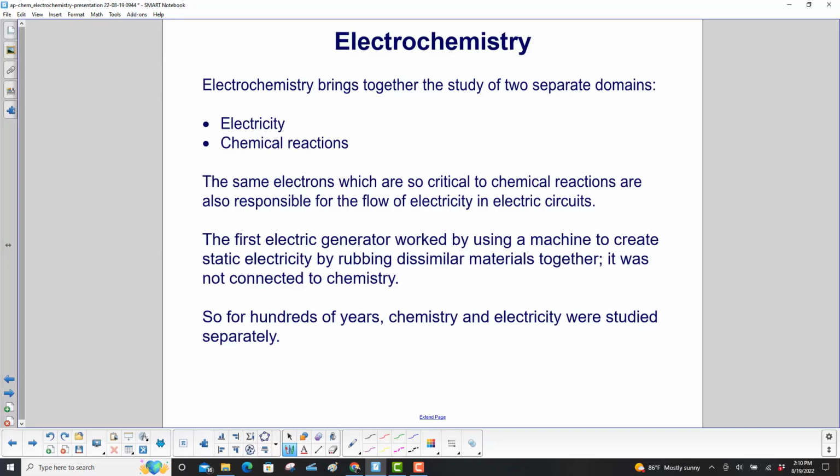Electrochemistry brings together the study of two separate domains, electricity and chemical reactions. The same electrons which are so critical to chemical reactions are also responsible for the flow of electricity in electric circuits. The first electric generator worked by using a machine to create static electricity by rubbing dissimilar materials together. It was not connected to chemistry at all. So for hundreds of years, chemistry and electricity were studied separately.